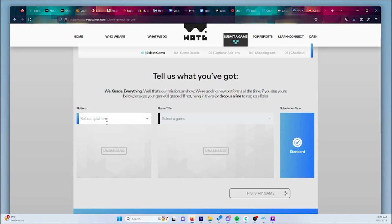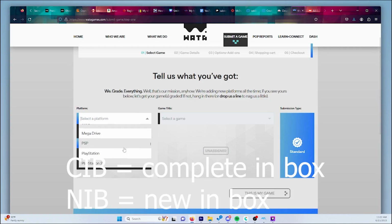So over here on the left, you'll see platform, and if you hit the drop-down menu, you can see all of the different platforms for games that you can get graded. One thing to remember is you can send games that are not new. For instance, you can send games that are complete in box, and you can actually even just send the cartridge if you want. However, this time I am going to send one that is new in box.